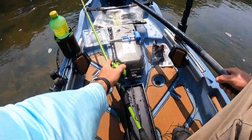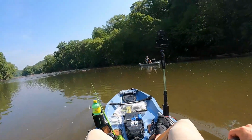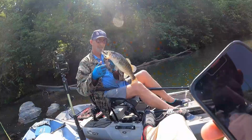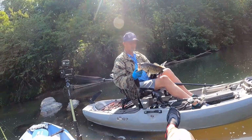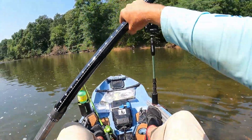My dad's got a big one. The chatterbait's slaying them for you, man. I wasn't having no luck. Let me come over there and look at it. That's a good one. Yeah, it's probably about 16, 17. I'm trying to find me a hole.